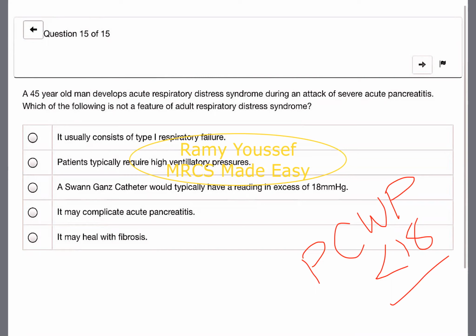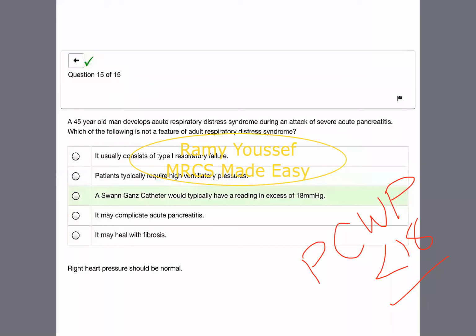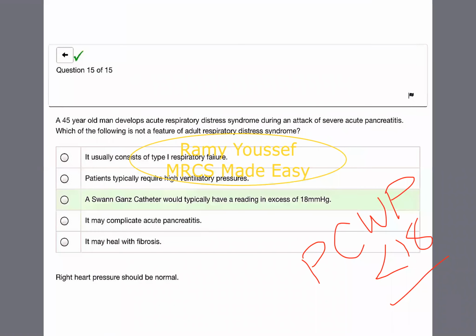But in cases of ARDS, you'll find it normal or below 18. This is one of the definitions of ARDS: diffuse pulmonary infiltrates with hypoxia, with normal pulmonary capillary wedge pressure. Right heart pressure is normal in this patient, and this is the low pressure in the pulmonary capillary wedge pressure.